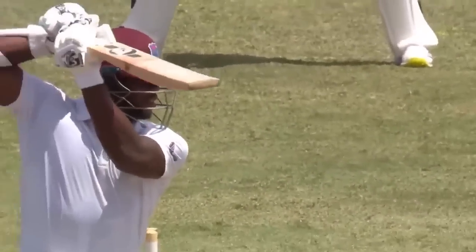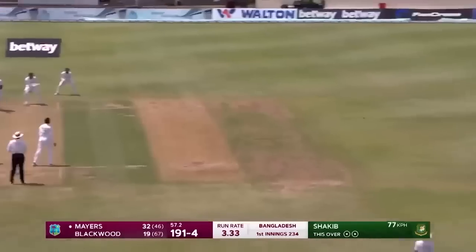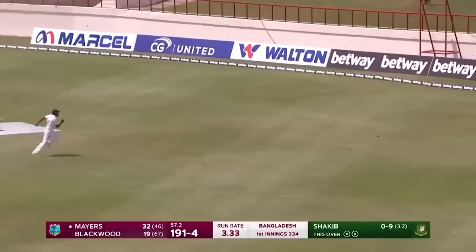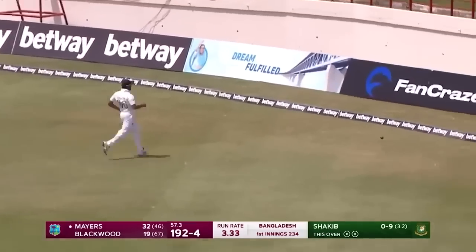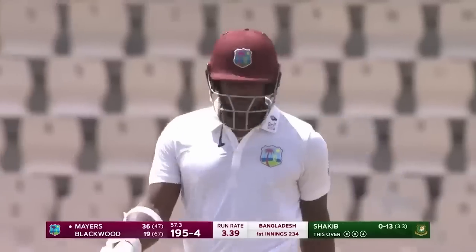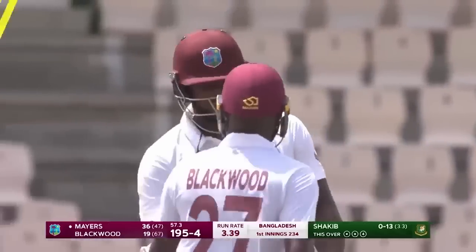Didn't even bother to run. Went like a rocket. Another boundary in this innings. Kyle Mayers this time.